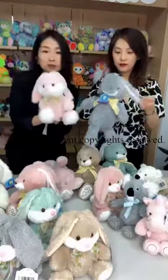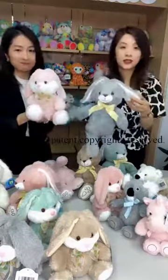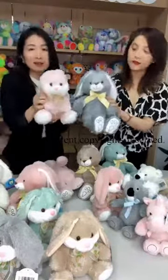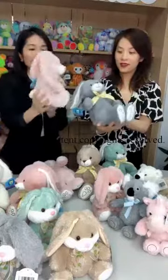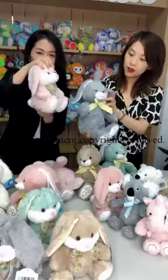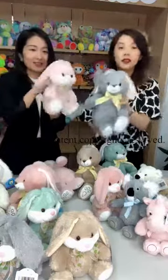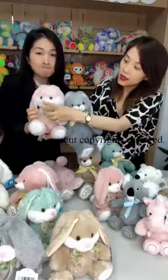It's 22 cm sitting size. Here is 26, 5 centimeters higher. Same shining, fluffy fabric material. And you can see it has plastic eyes, also a very cute tail here. These two have a little difference. You can see the nose. This one is plastic and this one is fabric.